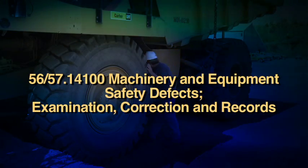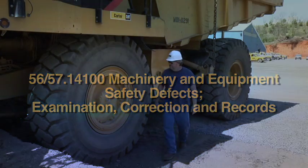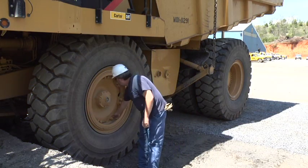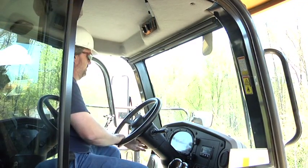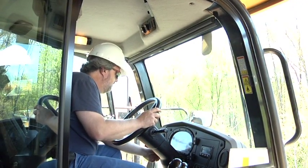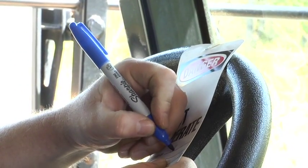Machinery and equipment safety defects. Examination, correction, and records. Equipment operators must inspect self-propelled mobile equipment before being placed in operation. If any defects are detected during this inspection, they must be corrected in a timely manner to prevent hazards.